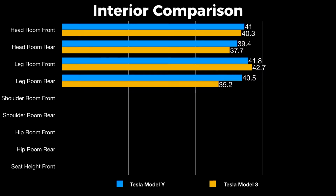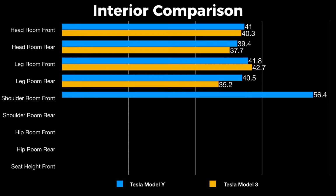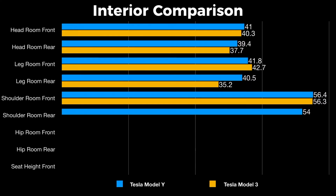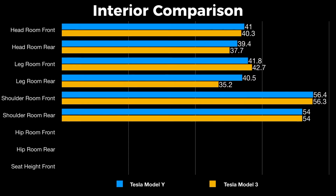We have the shoulder room in the front of the Model Y coming in at 56.4 inches, and the shoulder room in the front of the Model 3 coming in at 56.3 inches. We have the shoulder room in the rear of the Model Y coming in at 54 inches even. And we have the shoulder room of the Model 3 in the rear coming in at the same measurement, 54 inches.